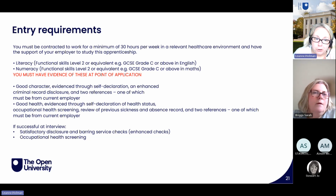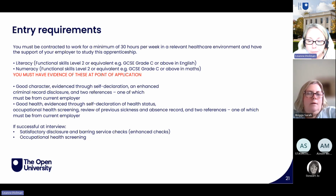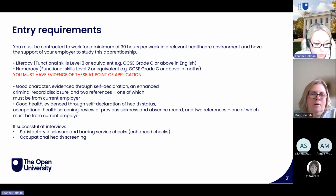Also at the point of application, you need to evidence good character and good health. This is done by a self-declaration and also through references from your employer. I would urge you that if you are accepted onto the programme, it will ask you to do a DBS. So if there is any kind of conviction in the past, whether it's spent or not, just make sure you do include that, so we can look at it. It doesn't stop you from applying for the programme, but we might need to do an applicant suitability check. So do make sure you declare everything on your application.